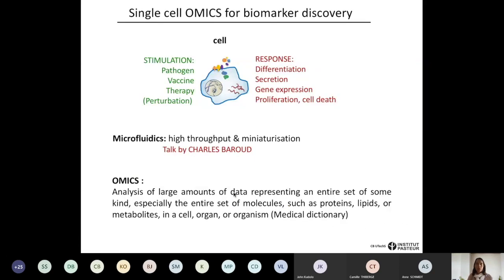Now, it is important to measure at the single cell level, but if we phenotype each individual cell, it means that we need to process thousands, if not millions of cells, to obtain statistically relevant information. And in order to do that, we need high throughput tools, and we also need tools which will allow for miniaturization and thus for a decrease of the cost of the measurements that we are going to perform. And this has been achieved through microfluidic solutions.